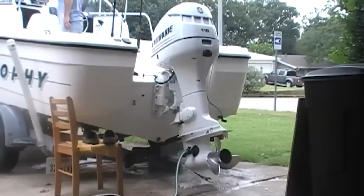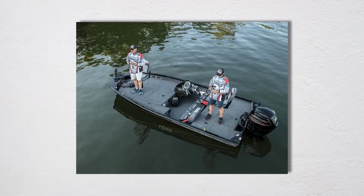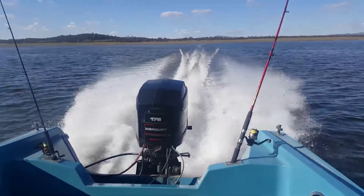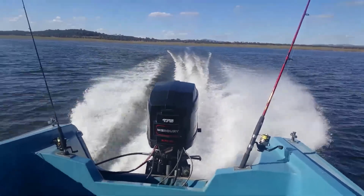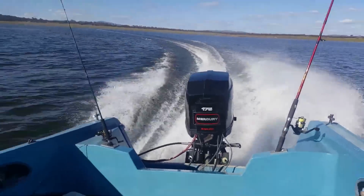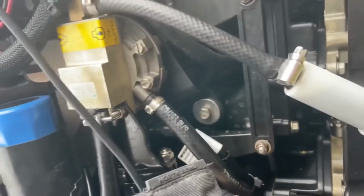Let's talk about specific applications. Bass fishing, 4-stroke all day. You need that quiet idle for sneaking up on fish, and the instant throttle response for jumping on plane in shallow water. The broad torque curve helps when you're loaded with gear and a live well full of water.